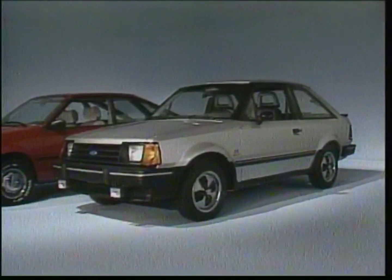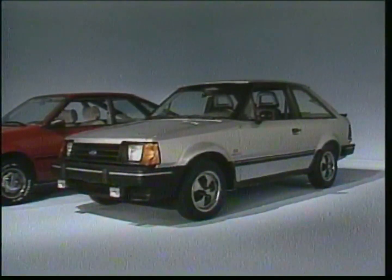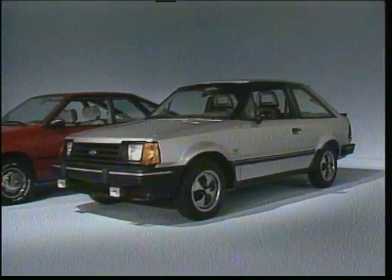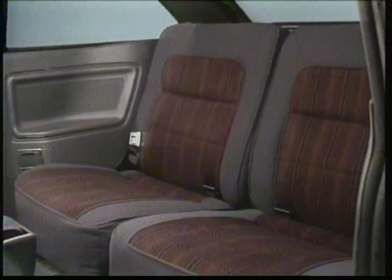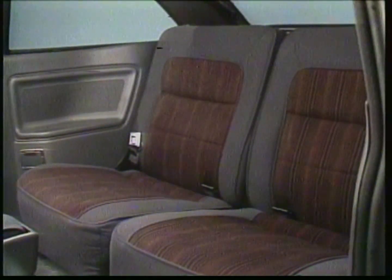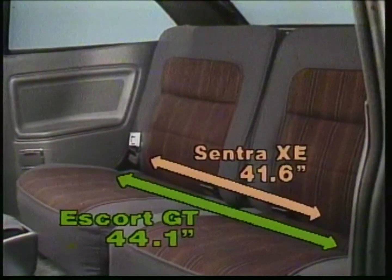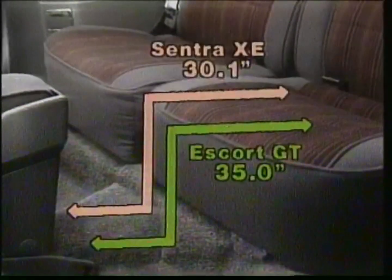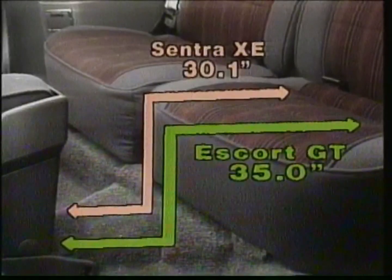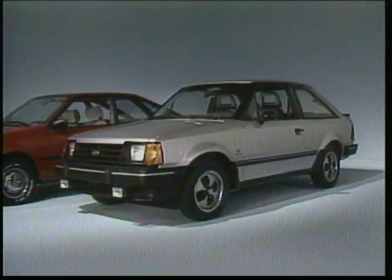But let's talk roominess. Escort has nearly 6 cubic feet more room inside. What counts is where that extra room is. Aside from the fact that Escort has more headroom front and rear, most of the room is in the rear compartment. The Escort seat is wider and is positioned farther back. It's got more hip room, about 5 inches more leg room, but forget the numbers. It's the stretch-out comfort that counts.